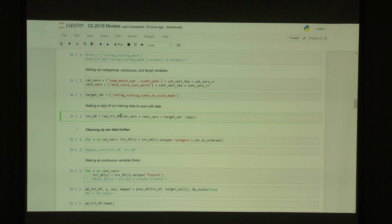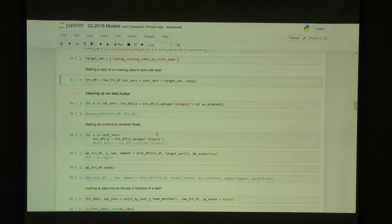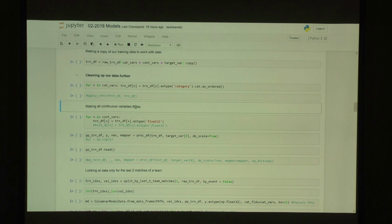We're also making a copy of our training data set, which is that data set that we just made in that CSV file. We're making a copy of that just so we can mess with it and keep the original one untouched. So that's what we're doing here. Doing some more cleaning up, making all of our continuous variables floating point values.